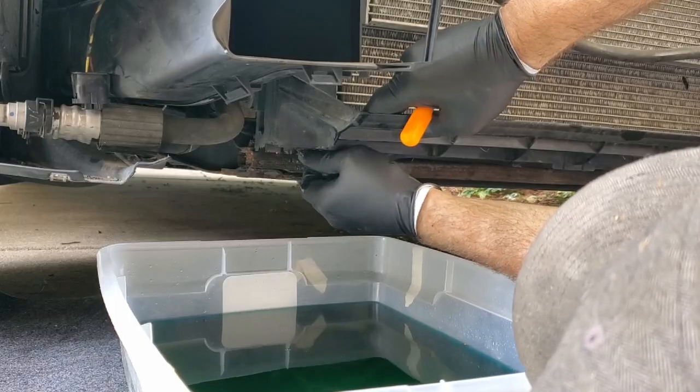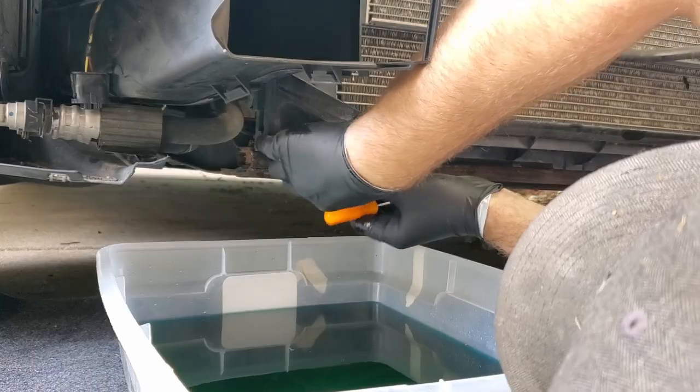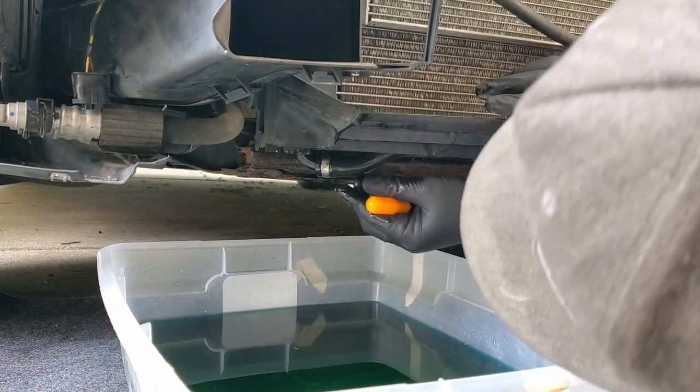The next episode, we'll be unboxing the quick jacks. I'll show you that process. And then from there, we'll get the car up on the lift and start to prep for the engine removal.